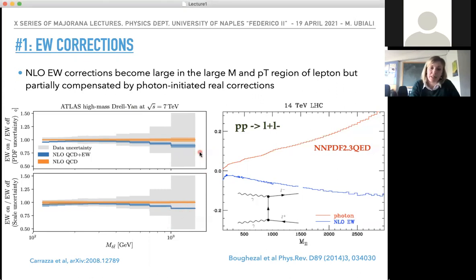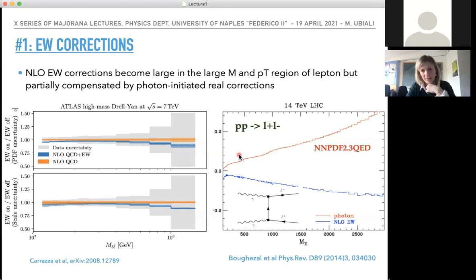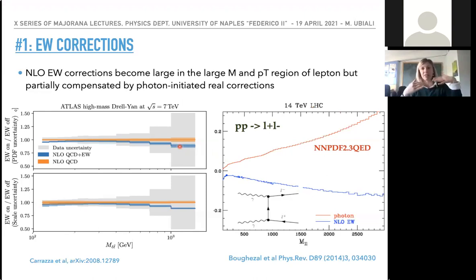And it's very important that this doesn't come only naively from this virtual Sudakov correction, but from a compensation between virtual and real corrections. Basically, in the electroweak correction, this Sudakov factor tends to decrease the cross-section, while the photon initiative tends to increase it. So what you see here as the most precise cross-section, including electroweak, compensates the effect of initial photon and the effect of the Sudakov logarithms of the virtual corrections.